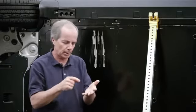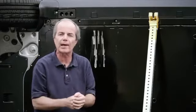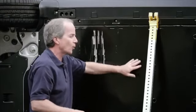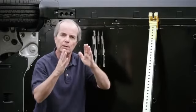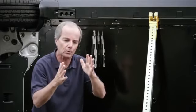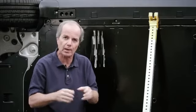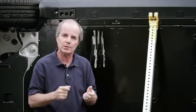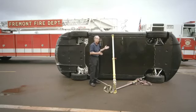Other than that, cribbing, step chocks, any other devices or systems that we have are in play as far as stabilizing it. Avoid the floor pan area, meaning the battery area, and be alert to the shifting of the vehicle due to its center of gravity being slightly different. If you can keep those two concepts in mind, you'll be able to safely and effectively stabilize an electric vehicle side resting.